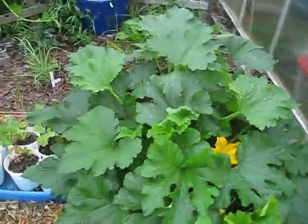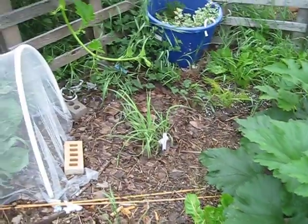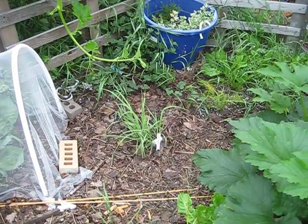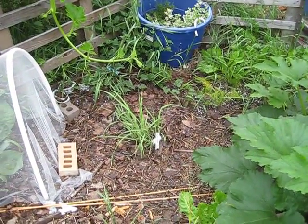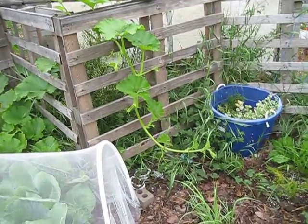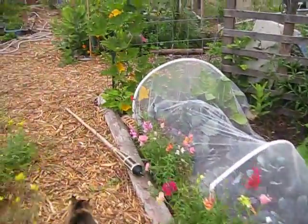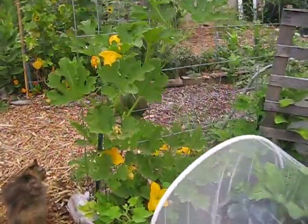And my zucchini. And my lemongrass has really taken off. Lemongrass is another finicky herb. Sometimes you can get it to grow, sometimes you can't, and it just depends. And right there is a white boar squash. I'm going to have to train it because it's going down instead of up. Alright, and then I'll take you out here.